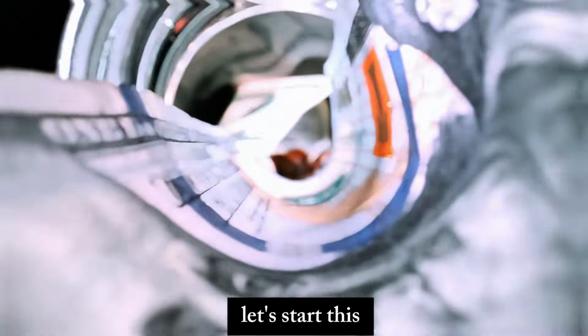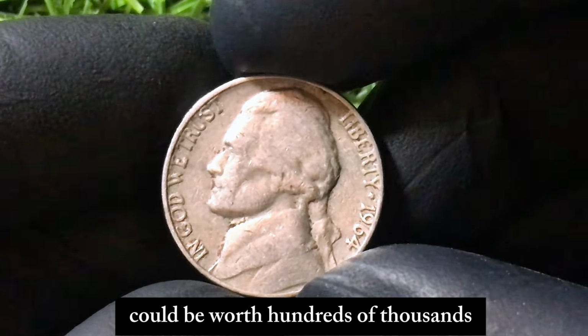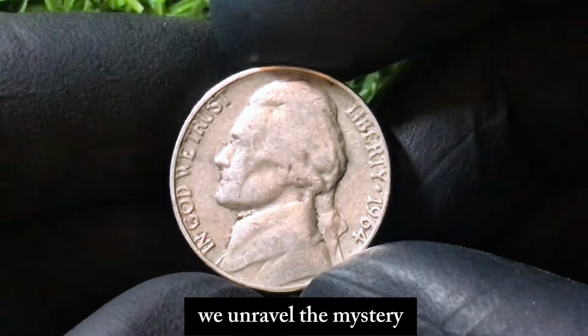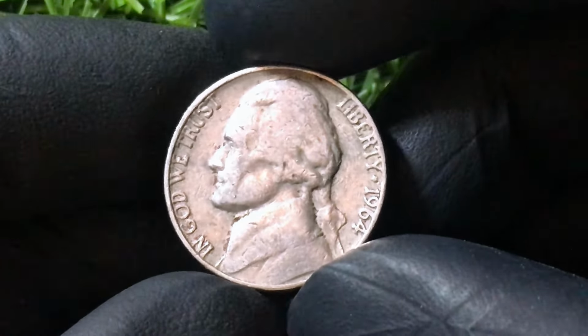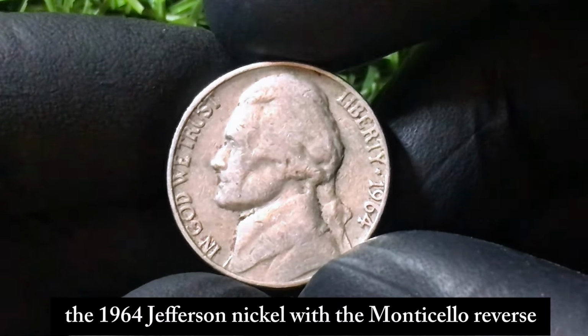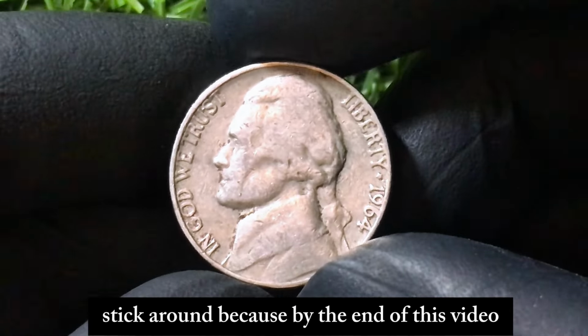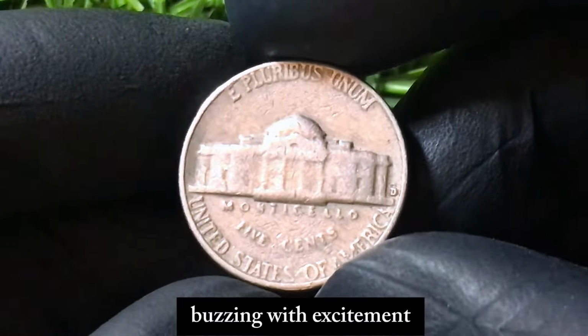Let's start. What if I told you a 5-cent coin sitting in your drawer could be worth hundreds of thousands, or even millions? Today, we unravel the mystery behind one of the most talked about coins in U.S. numismatics, the 1964 Jefferson nickel with the Monticello reverse. Stick around, because by the end of this video, you'll understand why this coin has collectors and investors buzzing with excitement.